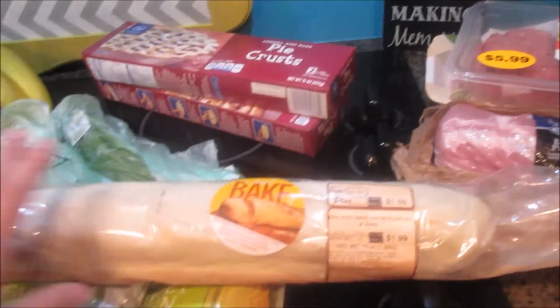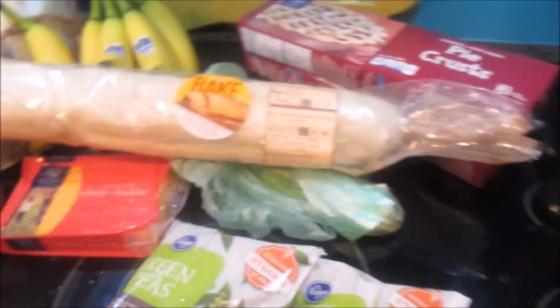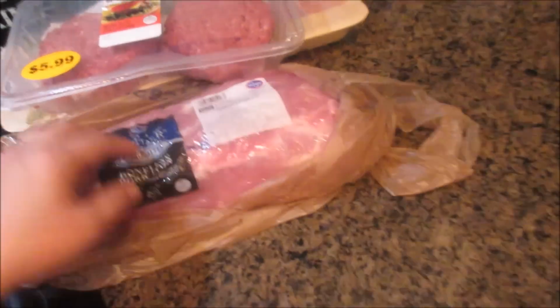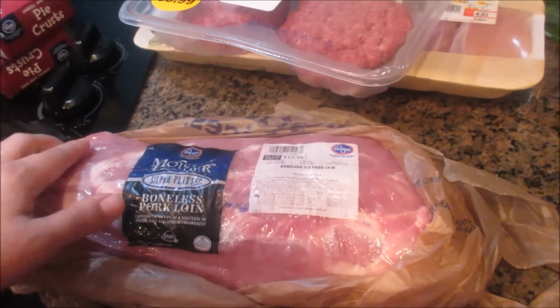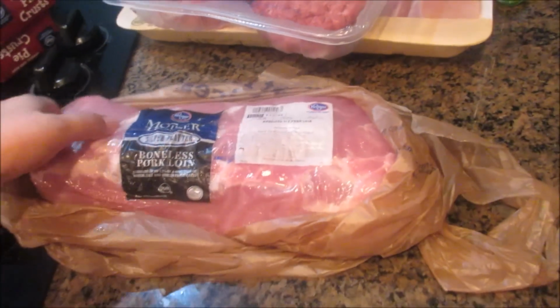And then this is my favorite kind of bread. It's the bacon spread stuff that they have. Oh, nice. It was actually cheaper today. I picked this up for the pork, and we're going to cut this in half, so we'll make two meals out of it. So it would be like $6 for a meal, so that's pretty good.